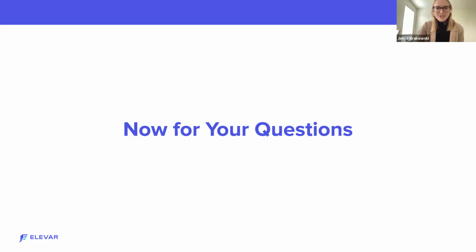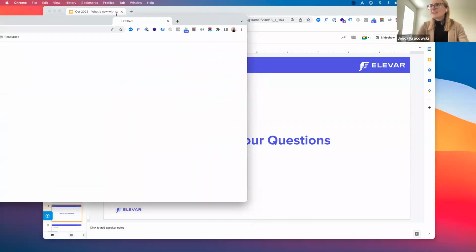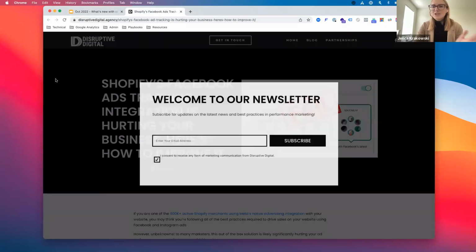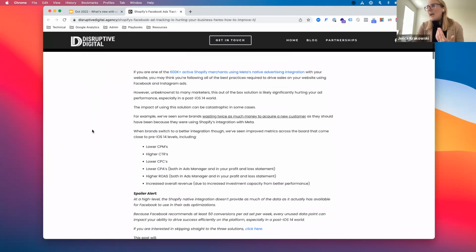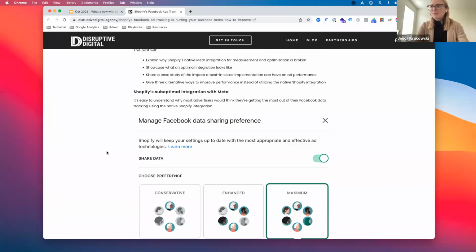And by the way, I just talked about that Facebook item, how the native Facebook Shopify integration doesn't send certain key data. And this is the article I'm referencing. This actually wasn't done by Elevar. This is done by a marketing agency, Disruptive Digital, and they took a look at the native Shopify integration and how it really works.